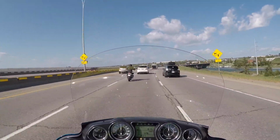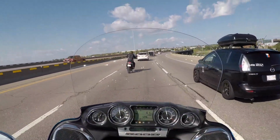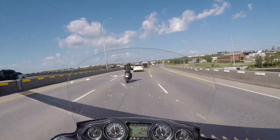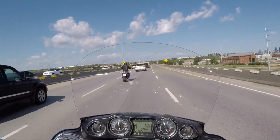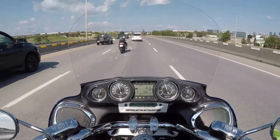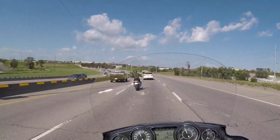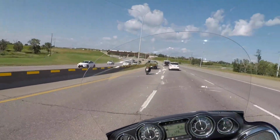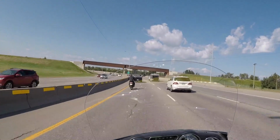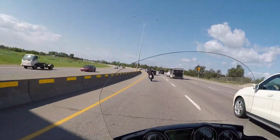The wind protection on this thing is crazy. I mean, hopefully it's still just as good when I put a little lower windshield on. But the ergonomics of the bike, I can definitely see why people like the fixed fairing to the frame better than something on the forks. Because when I turn these handlebars, there's like no weight on them, obviously. But it's just so nimble, it's crazy.